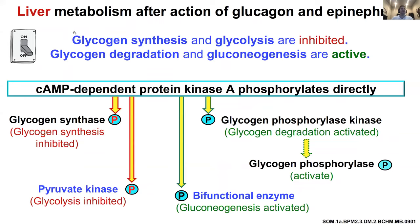Okay, and this is just more of the same. Remember, we're on the glucagon team. We're going to be trying to increase our blood glucose. So the phosphorylation is active in these steps. By phosphorylating these, you're activating them. So you're able to degrade glycogen. Kinase is going to phosphorylate the phosphorylase, and then you can push towards gluconeogenesis.